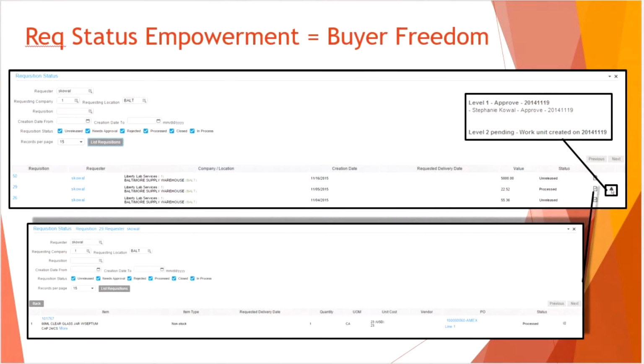All right, so requisition status empowerment. Requisition status is something your requesters can have access to, a more detailed module, I guess is the right word, than the inquiry screen you can use in Requisition Center. When you come in, it's something you click from your drop-down in your bookmarks. Requisition Status has a whole bunch of different ways to find requisitions, and a lot of different detail, very similar to the inquiry screen, but you can drill around.